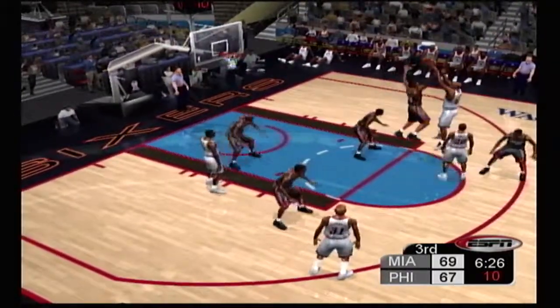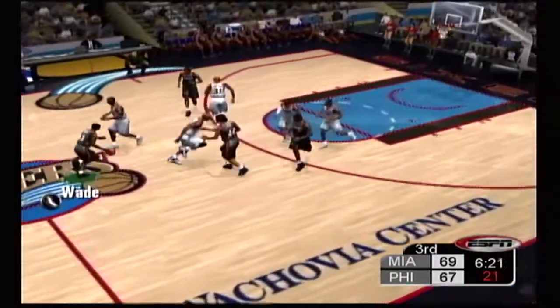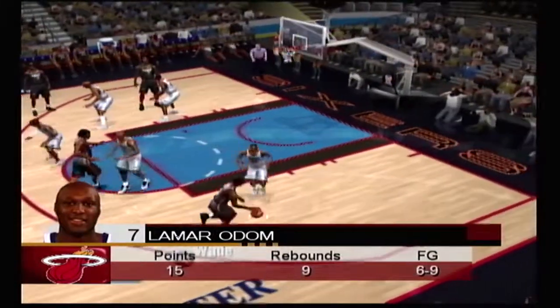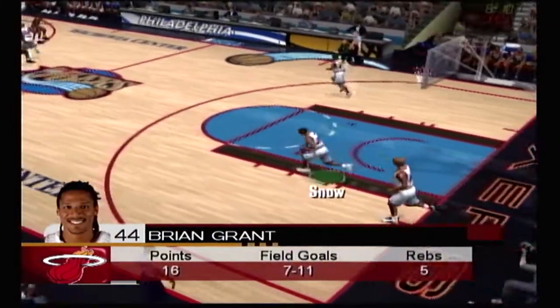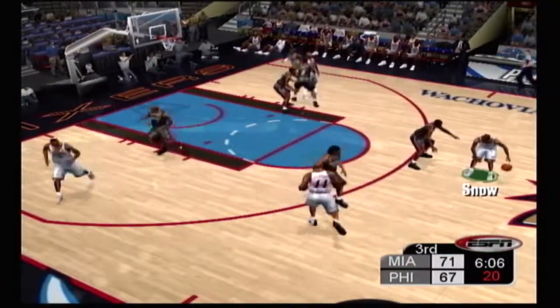To Coleman. Coleman shoots from the top of the key. Nice rebound by the 5-year man out of Rhode Island. The 76ers continue their cold streak of shooting here in the third quarter. To Grant. Grant sails in. Goes glass on the lay-in. That was a nice finish there. The 76ers take it up court and are back 71-67.